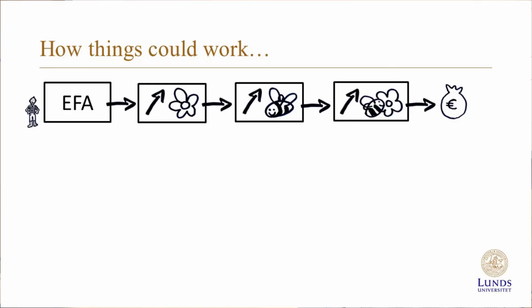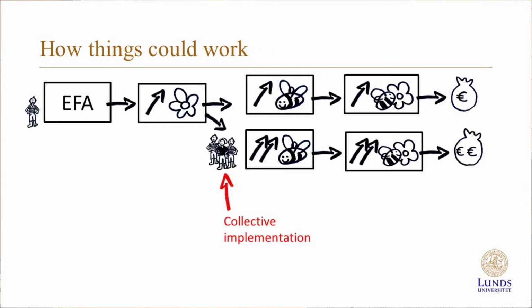And so the idea with the EFAs is how things could work: you put EFAs, it increases vegetation diversity, the flower cover in the landscape, that increases beneficial insects, and that gives ecosystem services and benefits to the farmer. In addition to the increase in biodiversity. And the idea then with collective implementation is that it works even better because you collaborate and give some thought on where to put things in the landscape.